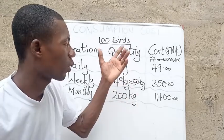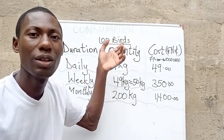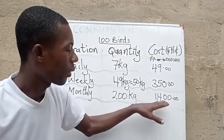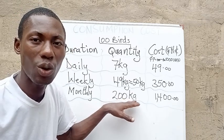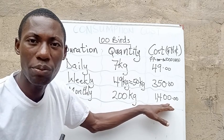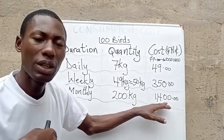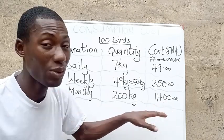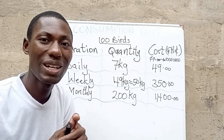Okay, so if you are considering 100 local chickens, within a month they will be consuming around 200 kilograms of feed, and then this will cost you 1,400 Ghana cedis, which is approximately $100, or in naira it will cost you around 196,000 naira, which is approximately 200,000 naira.